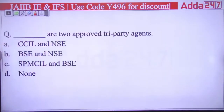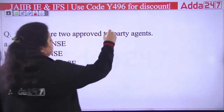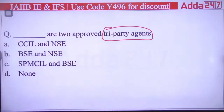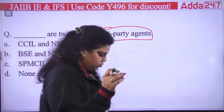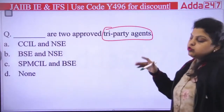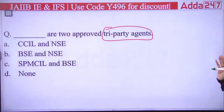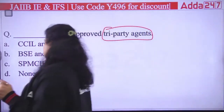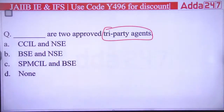Next, dash are the 2 approved tri-party agents. So in the tri-party repo transaction, there is an agent, and that agent will be decided by government and RBI, as I have told you earlier also. So you have to answer right now which of these are the eligible tri-party agents. First is saying CCIL NSE, second is saying BSE NSE, third is saying SPMCIL BSE, and fourth is saying none of the above.